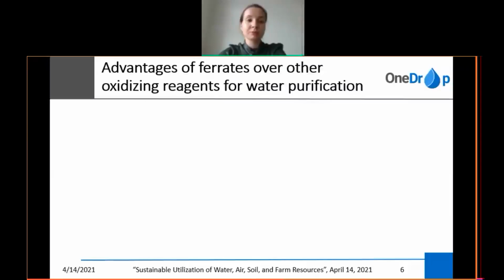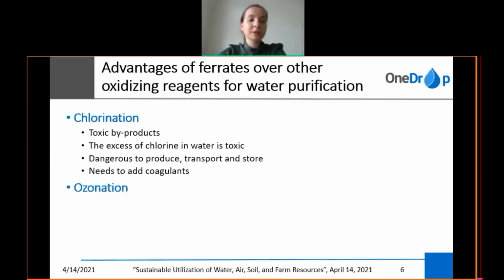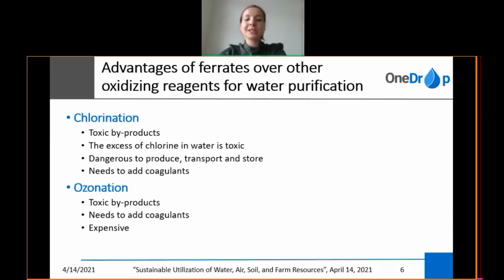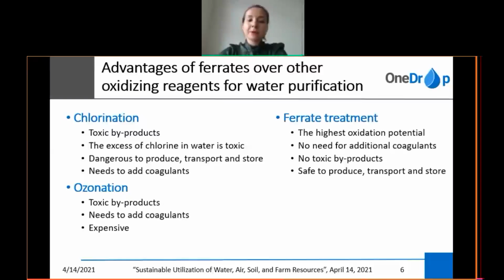What conventional water treatment technologies do we know? Chlorination and ozonation. Unfortunately, these technologies have some certain disadvantages. For example, chlorination and ozonation form toxic byproducts. The excess of chlorine in water is toxic. Chlorine is dangerous to produce, transport, and store. And both methodologies need additional coagulants, and ozonation is expensive.